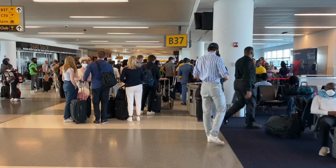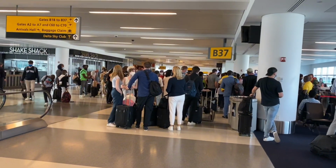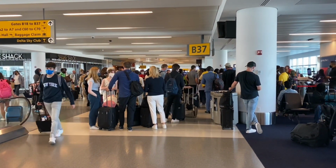So just quite a zoo compared to last year. And the other problem is that every single country that people are going to has its own rules. So they have to know and check every single person's rules.